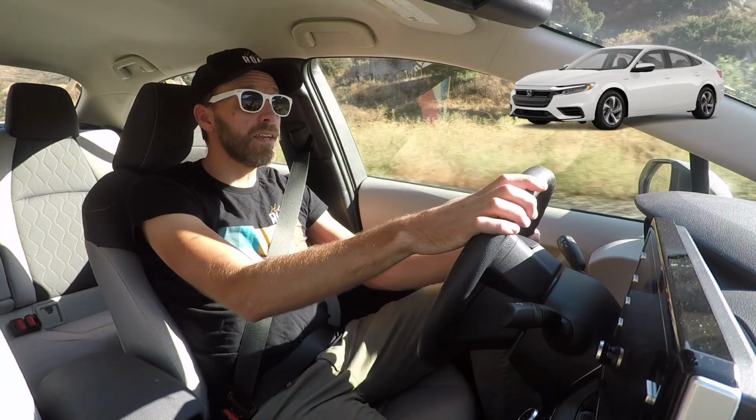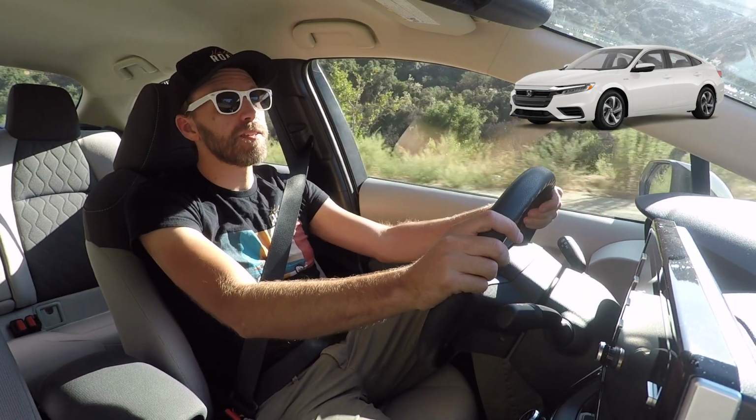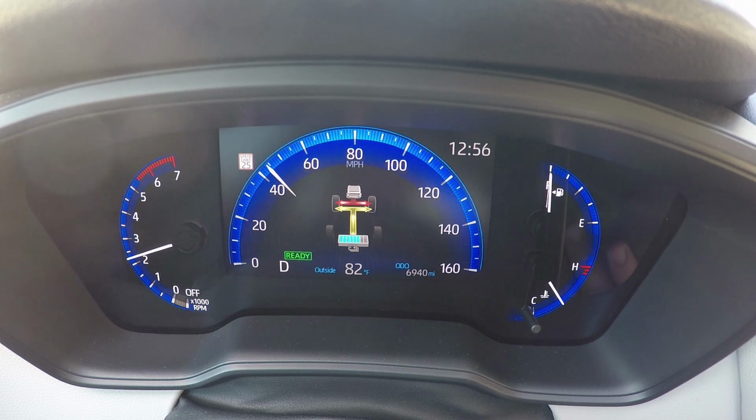The Honda Insight is much quicker off the line than this Corolla Hybrid, and it can be had in upper trim levels, but the Corolla Hybrid easily beats it in terms of real-world efficiency.